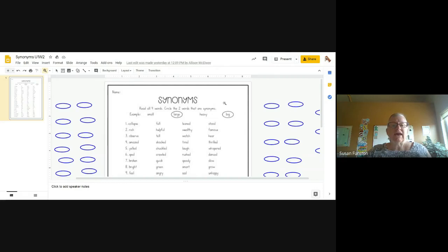So let's look at our worksheet. Read all 4 words, circle the 2 that are synonyms. So we're going to look at each line. We're going to read all 4 words and circle the 2 that are synonyms. And they have done an example for us. So let's look at our example. It says small, large, heavy, and big.